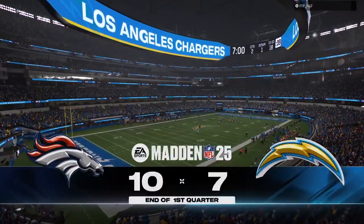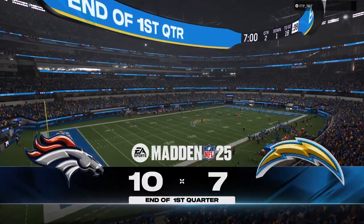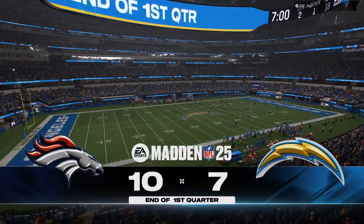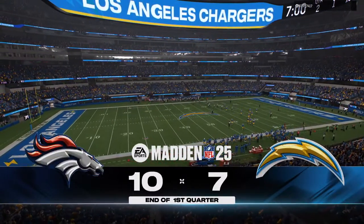We've arrived at the end of one on Thursday night. Just a field goal separates these two. We're back to SoFi right after this.